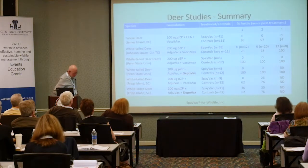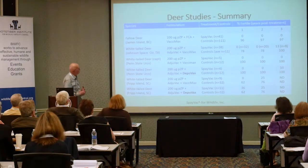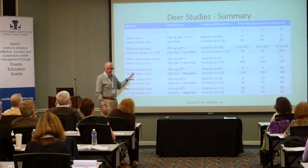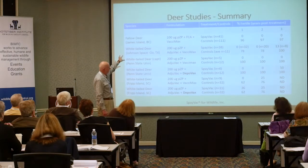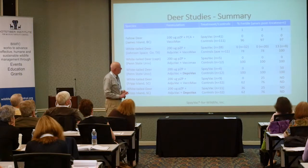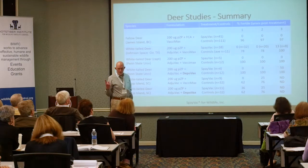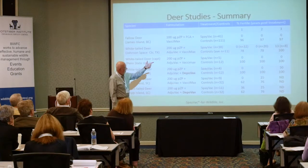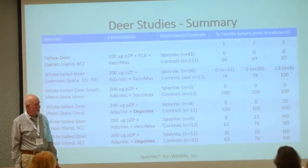So this is a rather messy table, but I'll try to go through it sort of systematically. The very first trial, can you hear me all right without a microphone? The very first trial on James Island, British Columbia, went for just 3 years. And in that 3 years, we had no pregnancies whatsoever from a single dose of vaccine. The untreated controls were about 96 to 97% pregnant. Amazing.